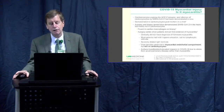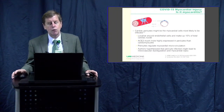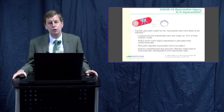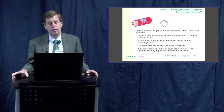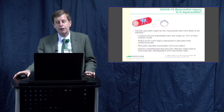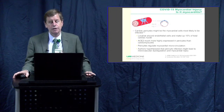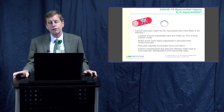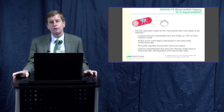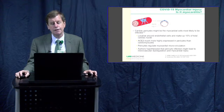So the authors hypothesized that the elevated troponin in these patients was due to stress from the acute pulmonary disease rather than myocarditis. And as I said, these particles were observed in the endothelial compartment, and one of the hypotheses is they might be infecting the pericytes. Pericytes are cells that make up a large component of total cardiac nuclei, up to 10%, and they are known to express high levels of ACE2. So the thought is that the pericytes may be infected directly by the virus. Pericytes are highly involved in regulation of myocardial microcirculation, so perhaps pericyte infection may lead to microvascular dysfunction and myocardial injury. But none of this has been proved, and nobody has really shown that the virus is in the pericytes, just that it's in the endothelial compartment.